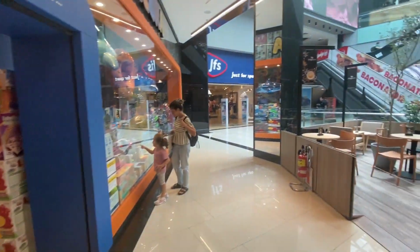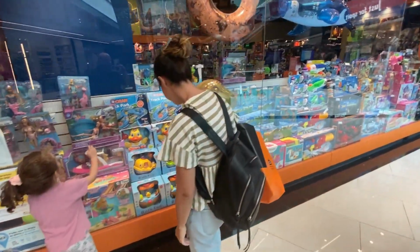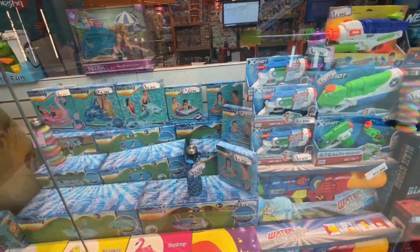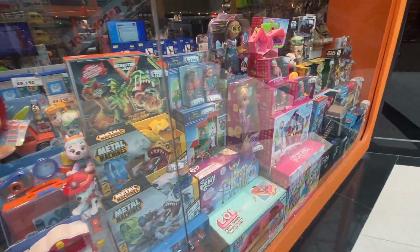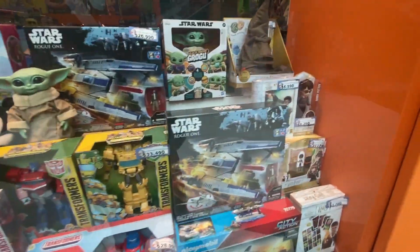So again, you can see how people just sit here and shake their heads at the prices of the products in this country. Things that you think would be so inexpensive are extremely expensive in this country. And I'm not really sure why that is. I think it has a lot to do with the government and the way things are set up.